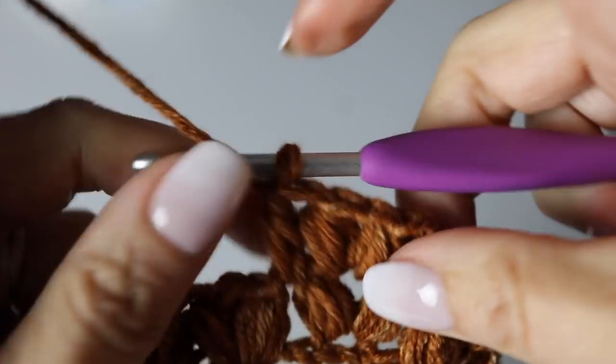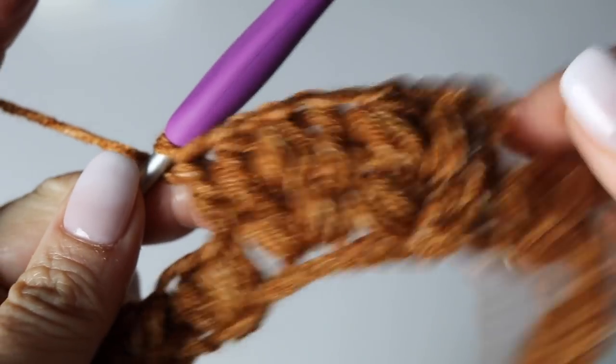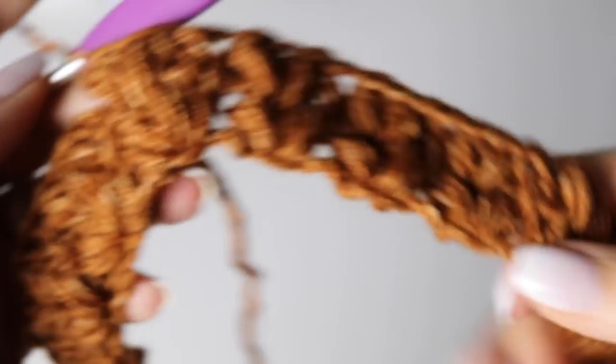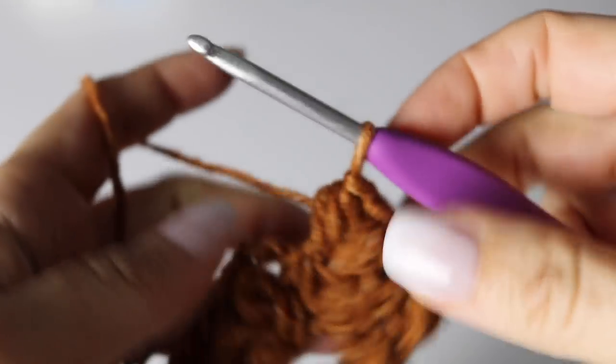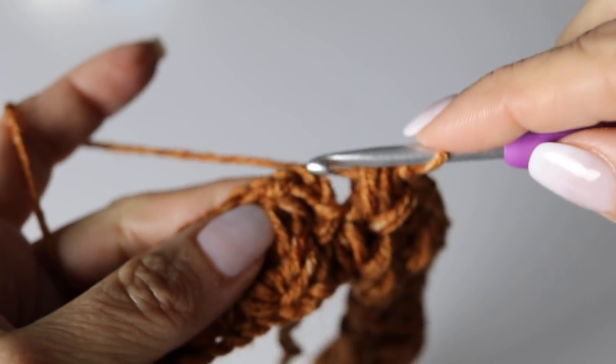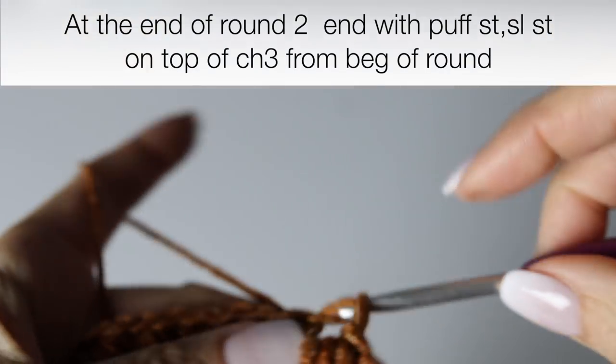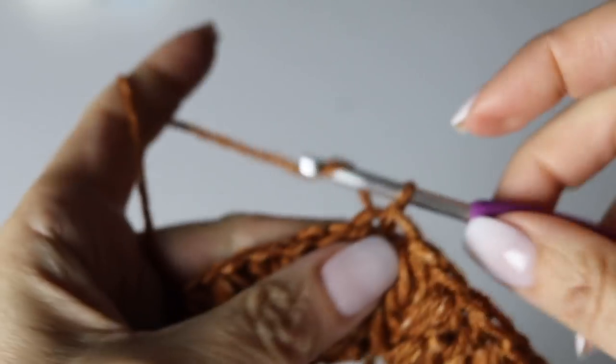Super easy. The whole dress is that easy. A little bit of shaping and that is it, my friends. We are going from the collar down. At the end of your round 2, you're going to slip stitch at the top of the first chain 3 you had made. Now we are ready for our third round.